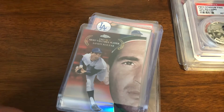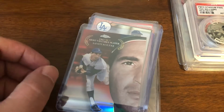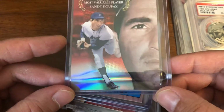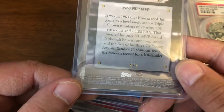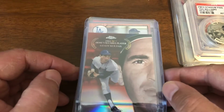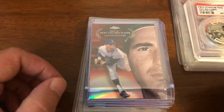Now, his next package, unfortunately, arrived like this. So we have another situation. This is an eBay purchase. This card has a little bit of damage on it, which is a shame because it's a red number to 5. But I sent a message to the seller, waiting to hear back. And as I've done before, if I need to, I'll elevate it.